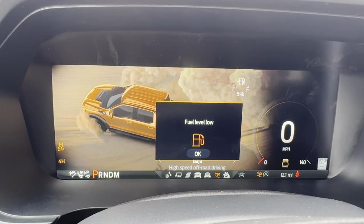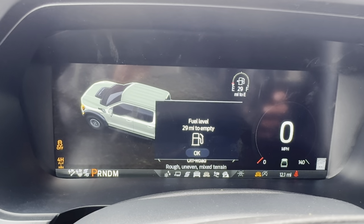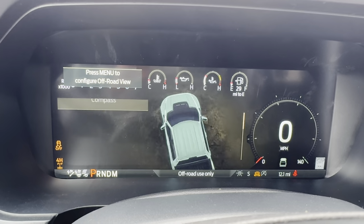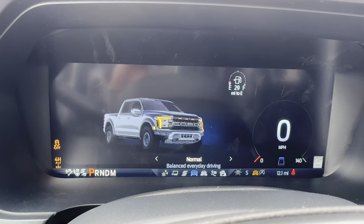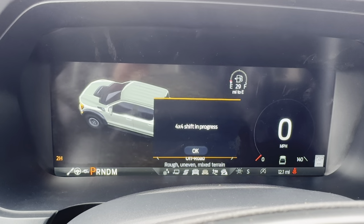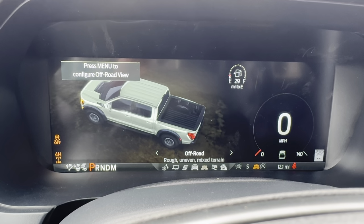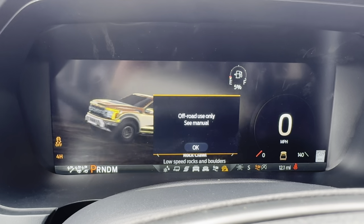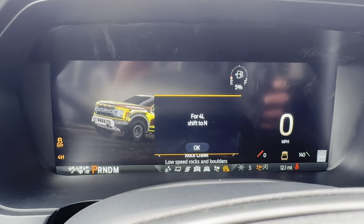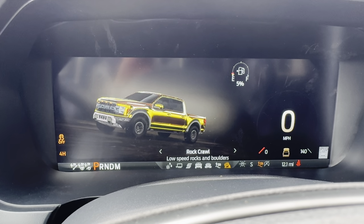Let's go back. Oh, okay, so off road, Baja, and rock crawl. So Baja and off road have the same graphics.